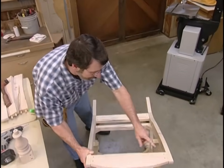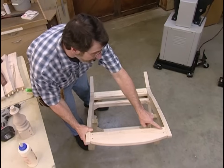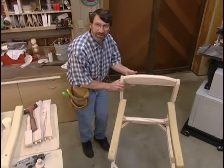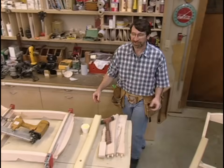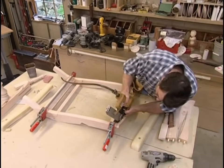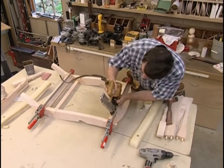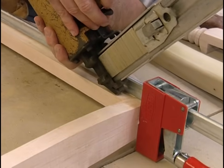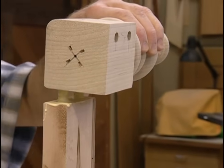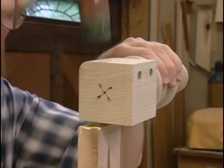I noticed that at the factory they also gunned in some staples at each joint. I guess that's so they wouldn't have the clamp tied up. So we'll do the same, sort of belt and suspenders, I guess. I'm just toeing it in at a bit of an angle. Now another sub-assembly, the front rail and the front post.